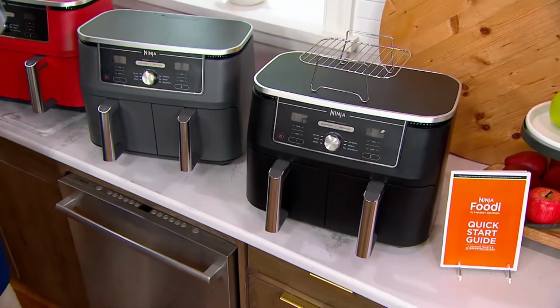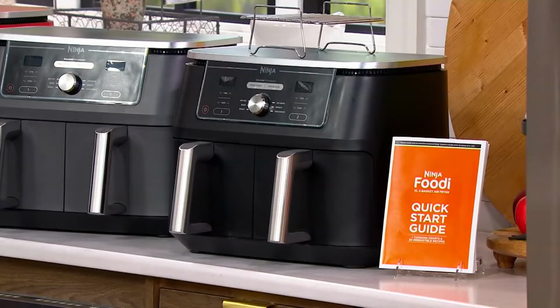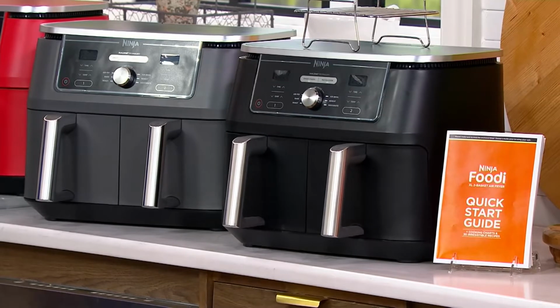We are super excited to have this, and let's talk value. Reminding you that if you went to retail to buy this same machine, you'd be looking at almost $250. How about $149.98 and free shipping and handling? That's the kind of free I can get behind.